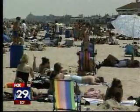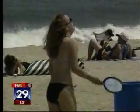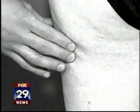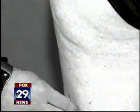It's dimply, lumpy, and it looks like cottage cheese. More than 85% of women have cellulite, which can start after puberty. And the majority of women have no idea how they got it. And I've done a lot of things to try to avoid or prevent it from progressing. No matter how much exercise I get and how well I take care of myself, I still have cellulite.